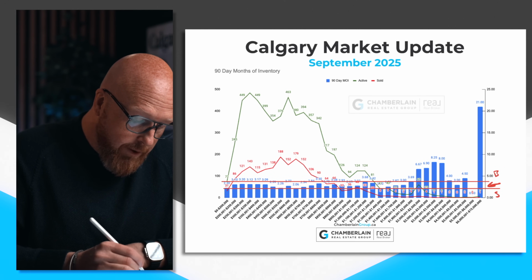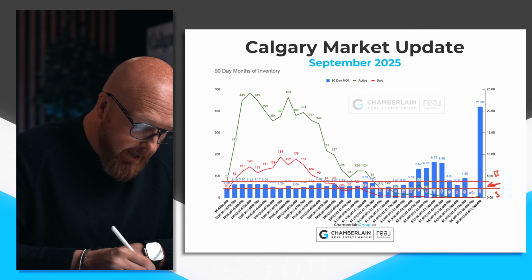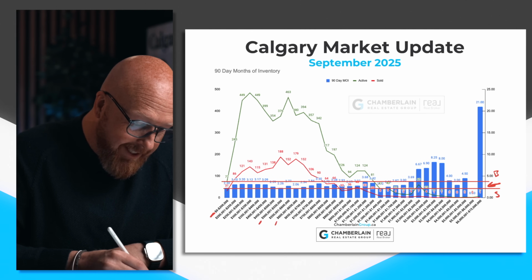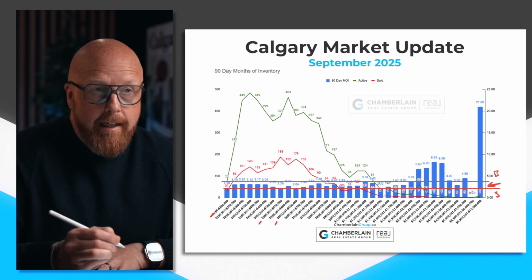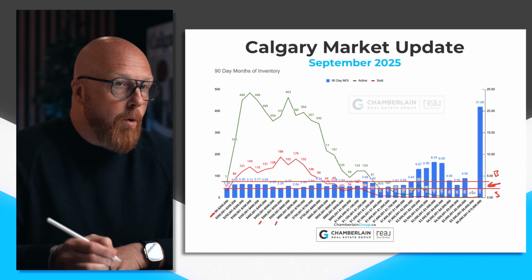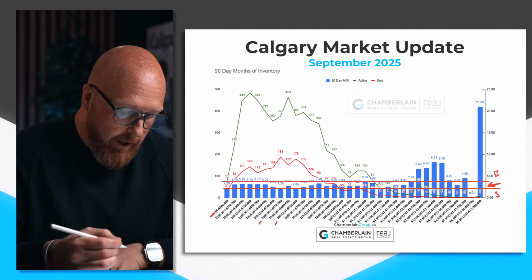Now, I don't think there are really any price ranges that are in a seller's market other than your 0 to 200, which there really isn't much of. You actually have 500 to 550 and 600 to 650. I think those are the only ones sitting in a decent seller's market. So 500 to 550 and 600 to 650 are hot price ranges in the city, meaning there's a seller's market there.